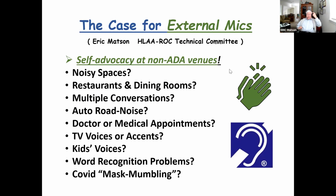I like them because I also sit on the Education and Advocacy Committee. And when I start putting out my apparatus, people say, what's that? I know Nancy did. And it gives me a chance to say, well, I'm one of the 40 million Americans that have hearing loss, and this apparatus helps me communicate a lot better. So it's a chance to make people aware of things.